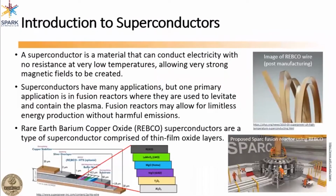So, an introduction to superconductors. A superconductor is a material that can conduct electricity with no resistance. In other words, there's no loss of energy due to heat. And they're used to create strong magnetic fields. So superconductors are used in fusion reactors, which are the future of energy in the world because they're capable of producing limitless energy with basically no emissions.